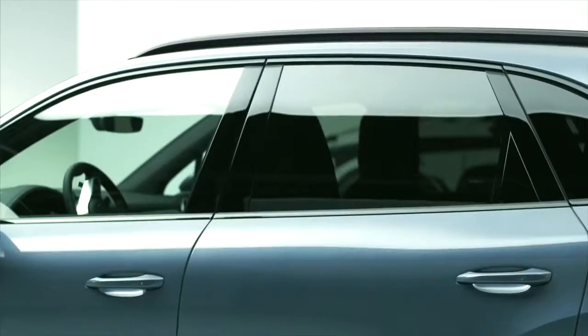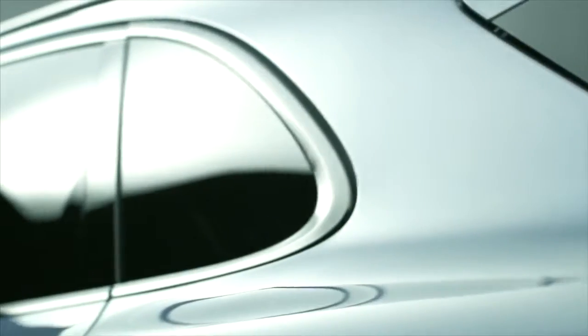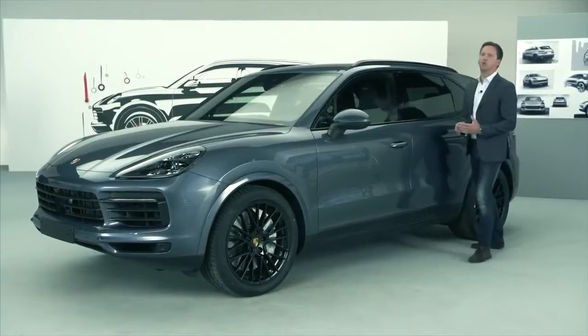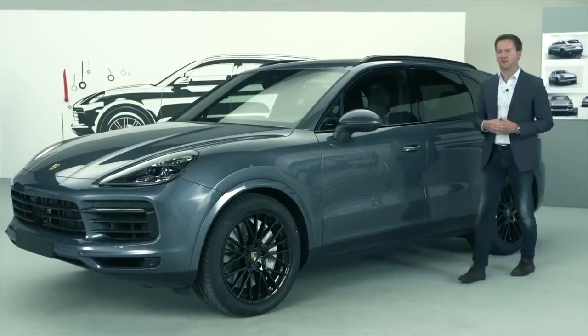The previous model already had a very dynamic roofline, in my opinion. But we have done some more work specifically on this line, as well as on the outline of the side window. We now have a markedly flatter roofline, which makes the vehicle sportier. We have also designed a very beautiful dynamic outline for the side windows, making it look even more like a sports car.